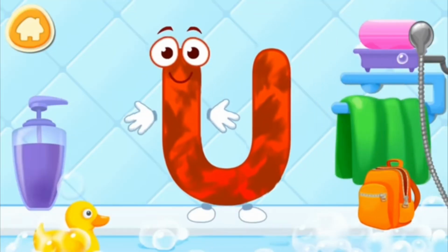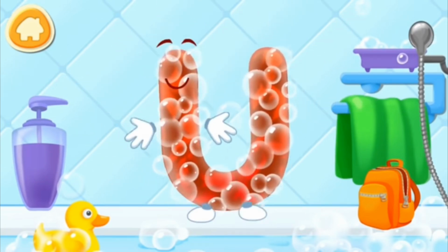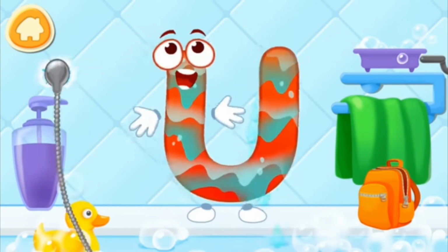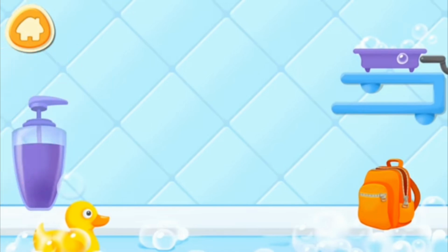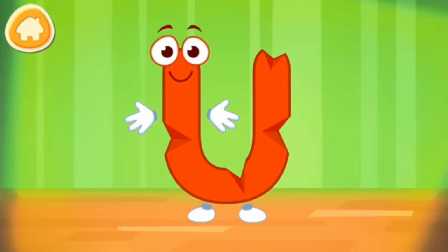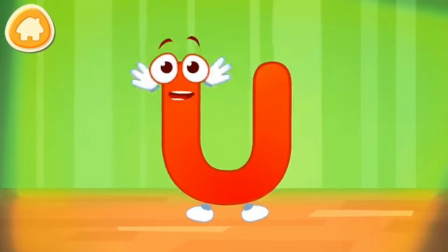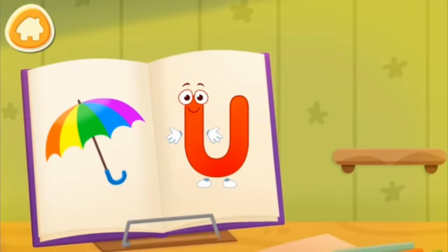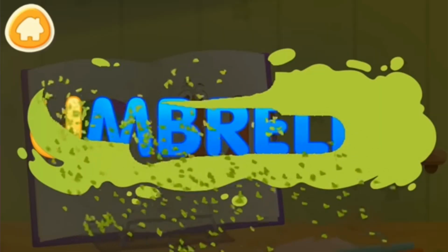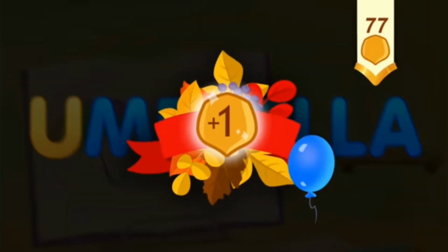The letter got dirty. First, soap the letter up. Wash away the soap with water. Wipe the letter with a towel. You're doing great. The letter got crumpled. Smooth the letter. Hooray! Without your help, we couldn't have done it. U, umbrella. You've earned a nut for the squirrel.